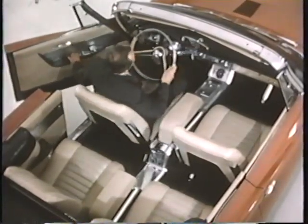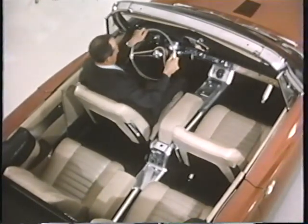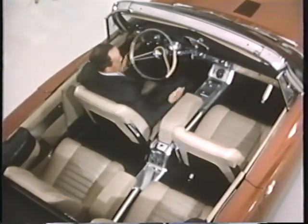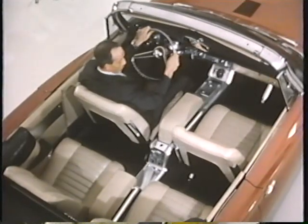Once in place, the driver realizes that these seats aren't just appearance. They aren't just window dressing. You feel the luxury of 4 inches of solid foam and the shape of the seat contouring you and holding you in comfort and safety.